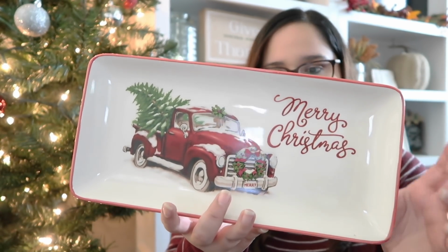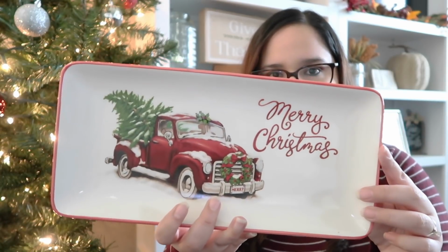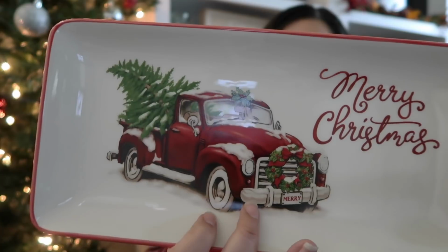Oh my gosh. It's just like a little tray. I just love having stuff like this in the kitchen. I thought it was so adorable, and for $9.99 it's such a good deal. I love bread trucks. You guys know this. Bread trucks.